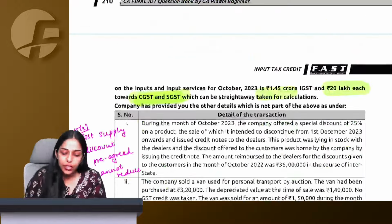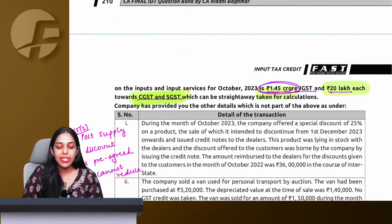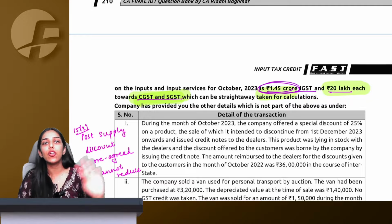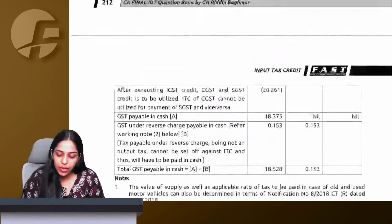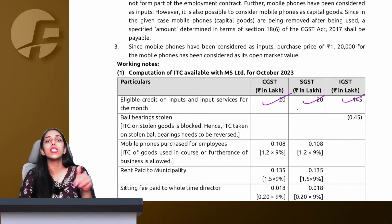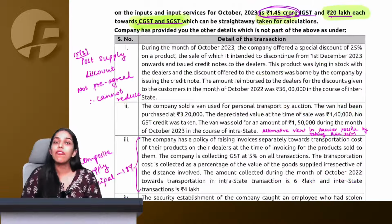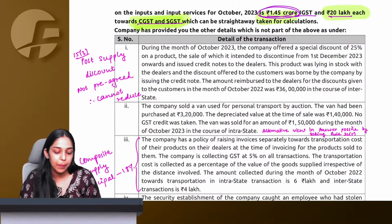And in front of that, we have 1.45 crore IGST, 20 lakh and 20 lakh CGST and SGST ITC. That also you straight away take. So while calculating the ITC, we will straight away take 145, 20 and 20 because the question is saying so. Okay. Now further details they have given, which we have to incorporate and calculate the GST liability.